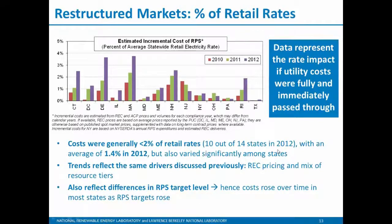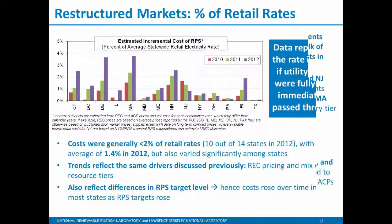So moving on to the next slide, we flip over to the other cost metric where we show incremental compliance costs as a percentage of retail rates. And so again, these numbers are something like a theoretical rate impact. If you were to imagine the cost that utility bears to be sort of fully and immediately passed through to customers. And here we see that compliance costs in most of these states and years were less than 2% of average retail rates. Again, though, of course, lots of variation, in large measure reflecting the same kinds of issues I mentioned on the previous slide. The only other really important dynamic at play is that some of the variation that we see here is, of course, a reflection of differences in the stringency of the RPS targets. And so that's why, for example, in most of the states here, you can see costs rising from one year to the next as the targets rose.